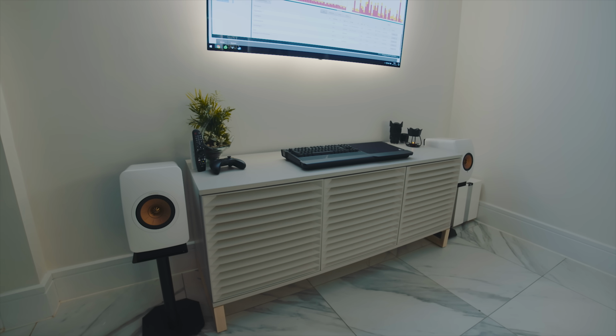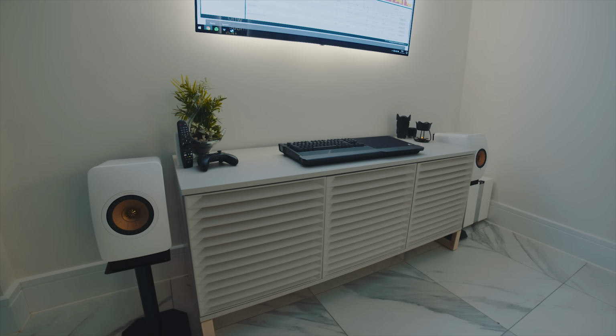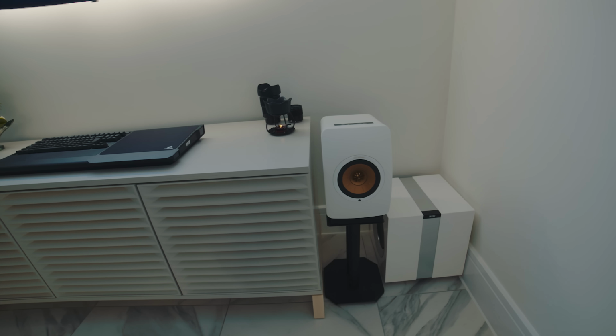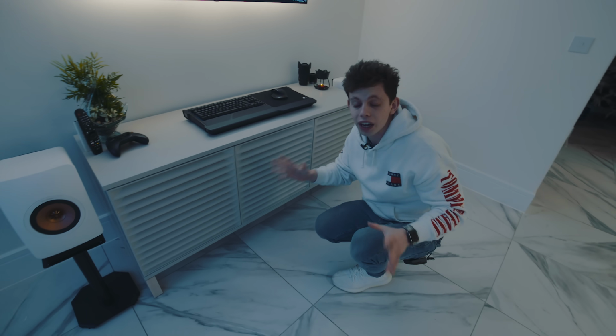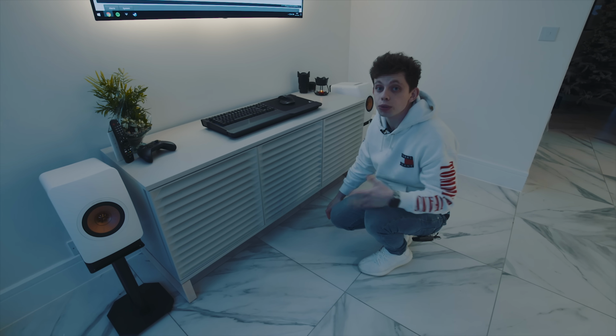This is new. This is my console table. This piece here is called Content, and it was custom designed for this kitchen. It's awesome. It's got these grills on the front. I just really liked it. This is what I designed, and it was built for this kitchen, which is super, super cool.